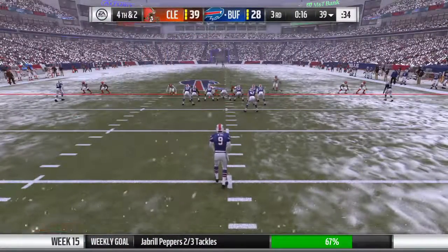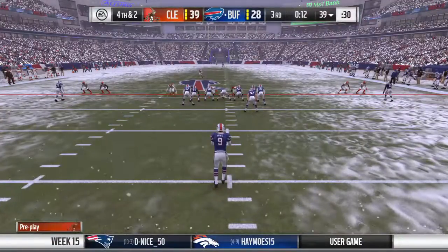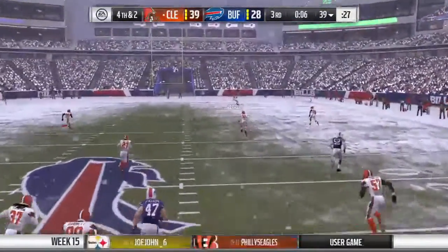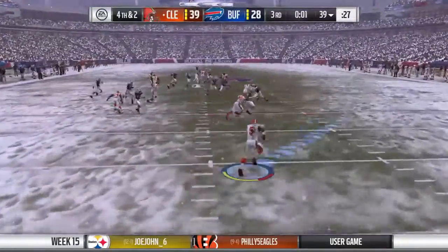Really nice job defensively. They knew where the sticks were. They got the stop before it. Oh, he'll field it in the end zone.